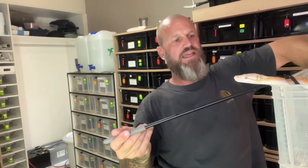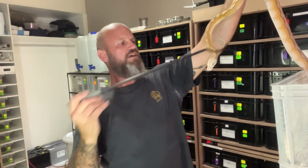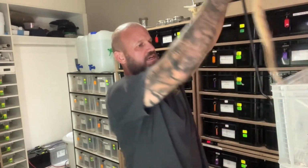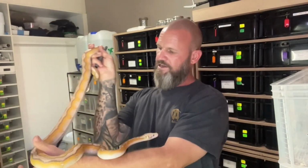Okay, and here he is. Okay, and he's just had a shed. See how I practice the hooks. I use the hooks to get him out. Let me just hold his head like that while I close the drawer.